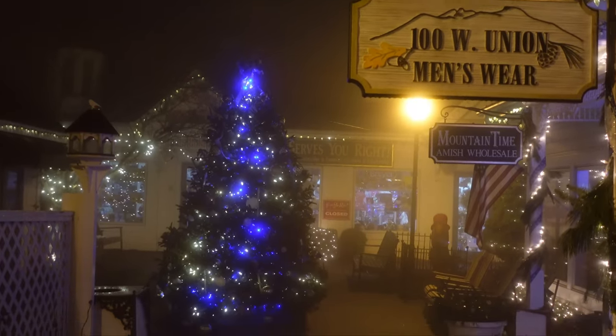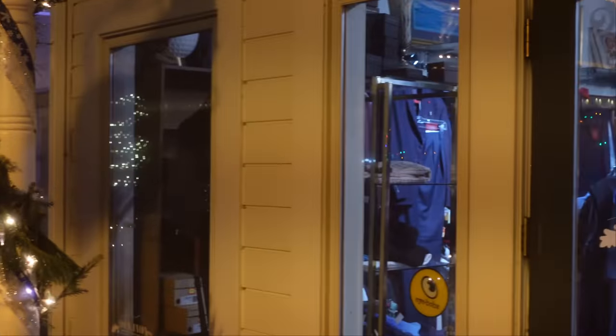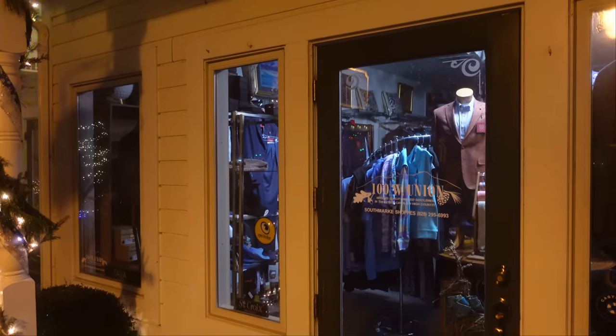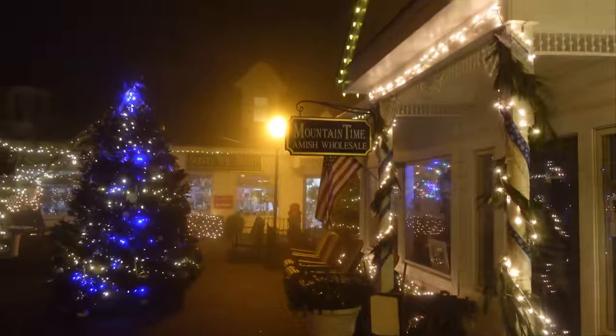Now, I honestly don't recall if we've ever walked down in here before or not, but I don't think I've ever noticed. I just happened to notice. Yeah, and we've been to Blowing Rock hundreds of times, but here's a menswear store. And yeah, it was actually the decorations that kind of caught our attention.